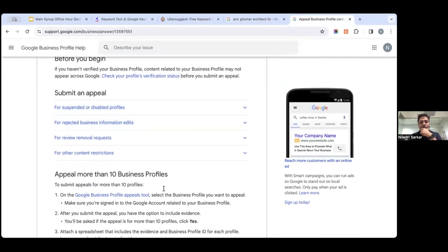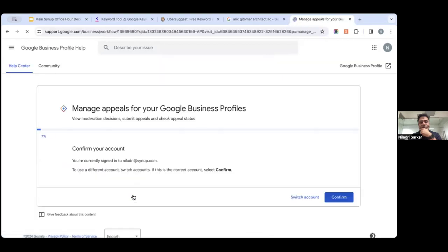check for documentation, okay? Then go to the business appeals tool. It'll ask you to make sure you're logged in with the account that you're going to work with. Confirm and just go through the steps. You can check back in after a few days to see the status as approved or not approved. If approved, all in good. If it is not approved, then you need to recheck your information to make sure that you have the necessary information handy to prove to Google that it's a valid business.